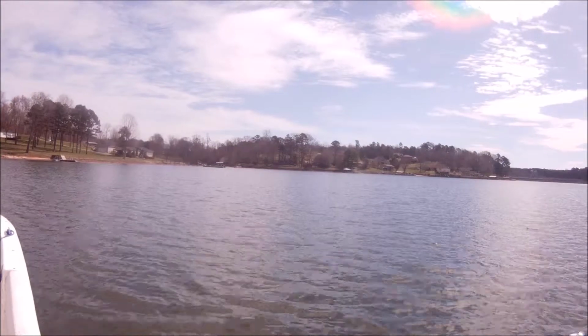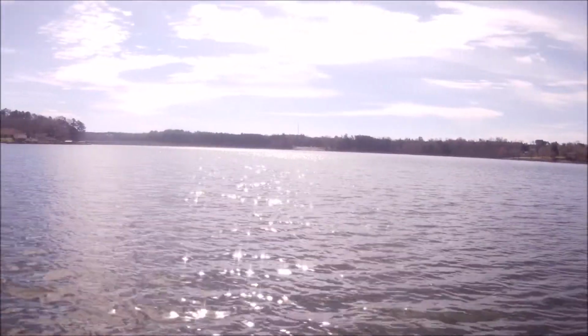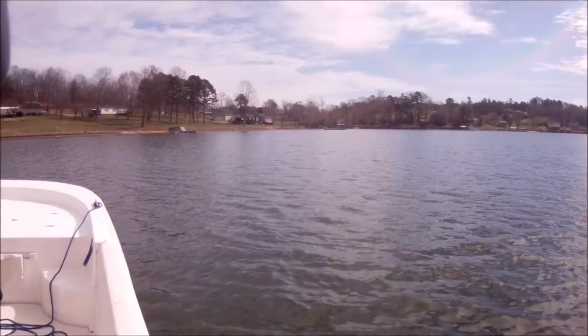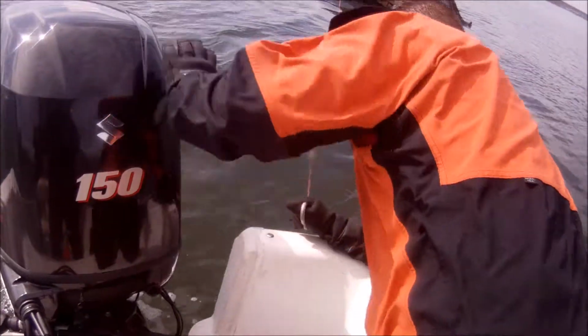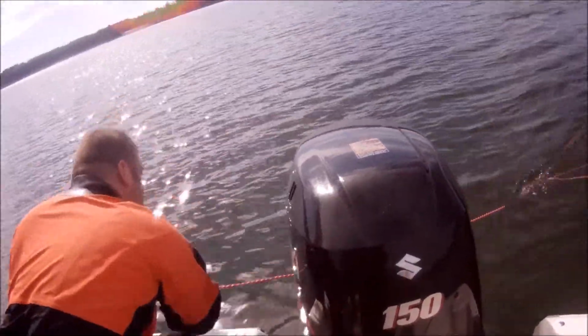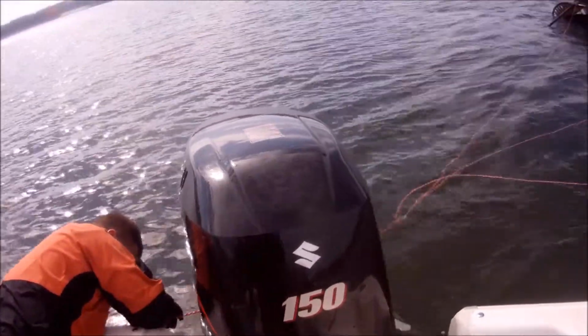And here we're going to our new location. We've got a spotter there on the front of the boat trying to find our buoy that we have dropped in the location that we want to reset at. And then, like I said, we had quite a bit of difficulty trying to maneuver with it attached to the back of the boat. So we readjust. That didn't help hardly at all.